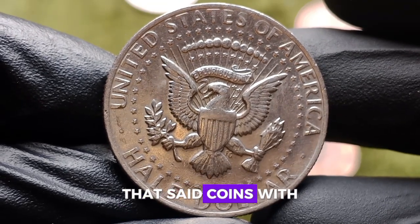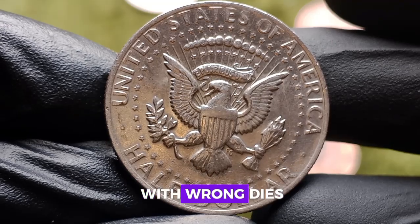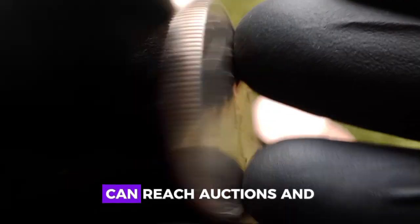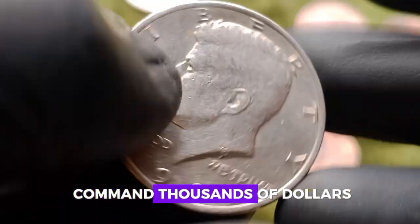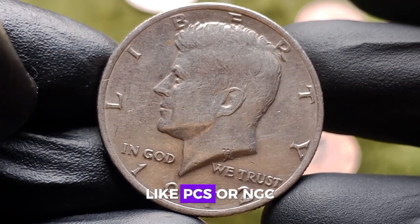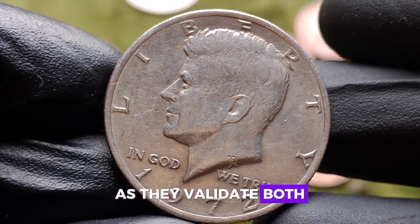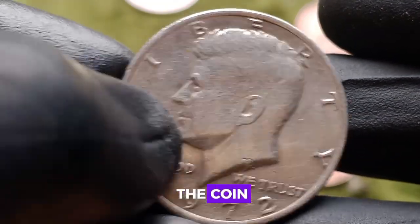That said, coins with exceptionally rare varieties, like those accidentally struck with wrong dies or mismatched metals, can reach auctions and command thousands of dollars. Authentication by a reputable grading service like PCGS or NGC is essential in these cases, as they validate both the legitimacy and the grade of the coin.